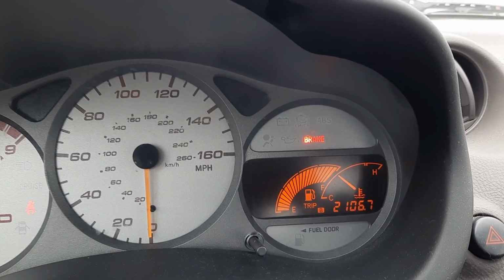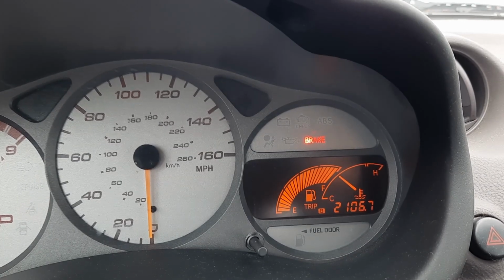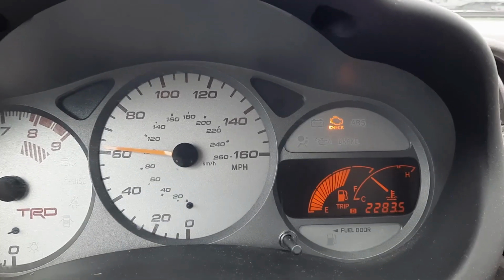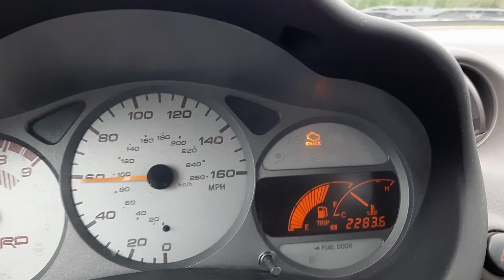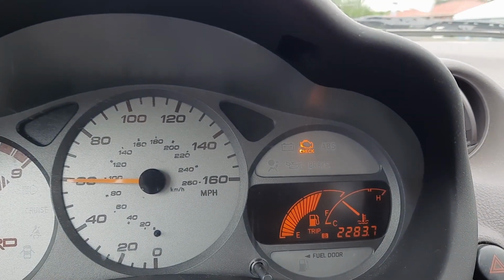All right, full of non-ethanol fuel, code erased, ready to roll at 2,106 miles. See if this thing stays off through the entire tank with non-ethanol fuel. Well, we have a check engine light, and I'm sure that it's for cat efficiency and all that good stuff. So well, if you stuck around to the end of this video, I'll tell you the rest of the story.